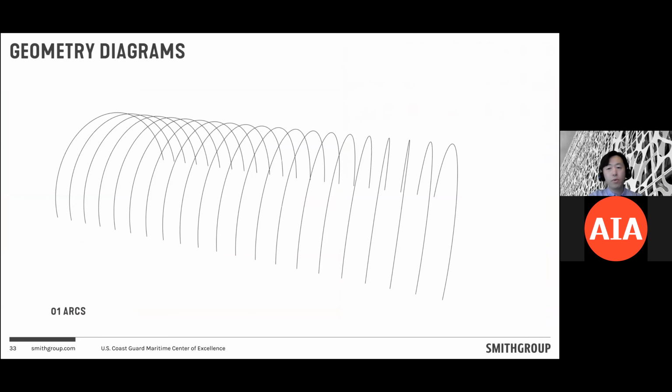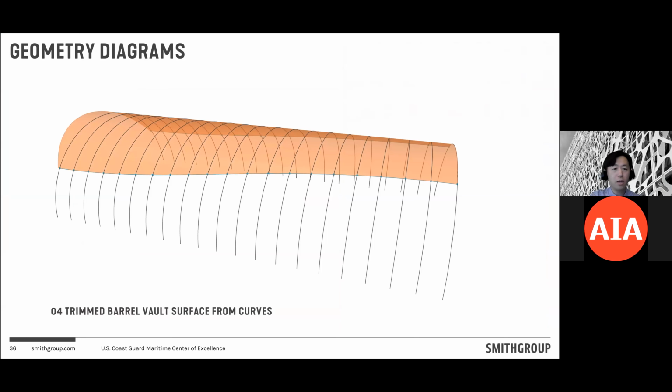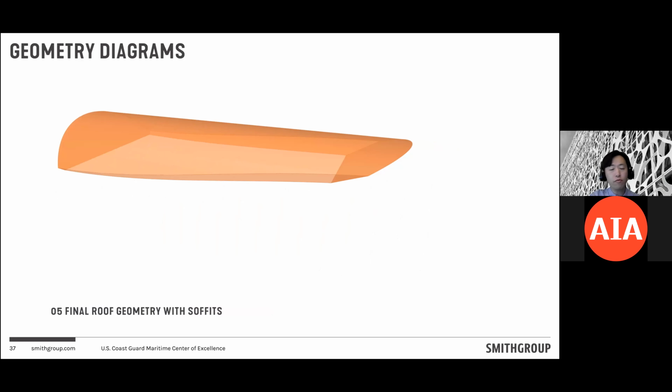We needed to create a dynamic roof form from a very simple geometry in order to meet the project budget. So we created this series of arcs as a starting point and got points on arcs and created curves by connecting those points on arcs. That way, we could create this trimmed variable surface from simple arcs. So the final roof geometry looks complex, but it's actually driven from very simple geometries.